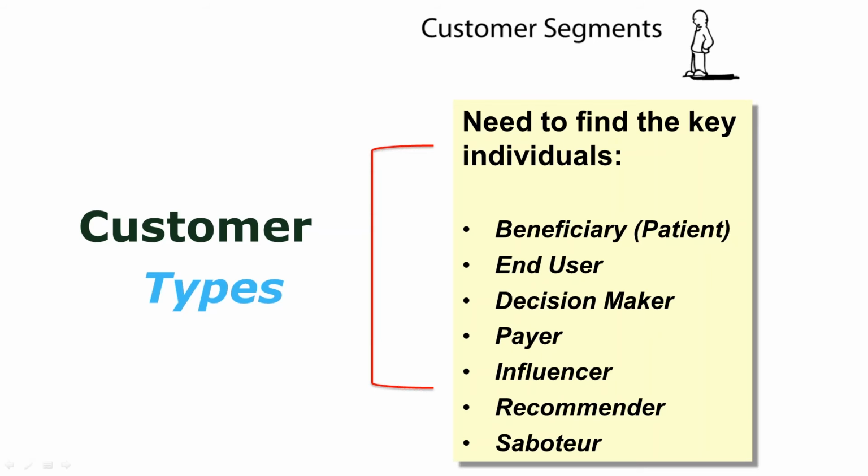that influence this decision? This is really important in life sciences because, who actually is the customer? Maybe it is the patient, but maybe it's not. So for instance, for the MRI centers, the patient is certainly the beneficiary, but the customer was the radiologist. But when you think about that ecosystem, is the radiologist actually the decision maker, or are they the end user? Who is the payer in this system? Who influences this type of decision? Who can make a recommendation? And are there people that are actually anti-customer types? So saboteurs, people who don't want to see this innovation get to the market. So, you can see the complexity.